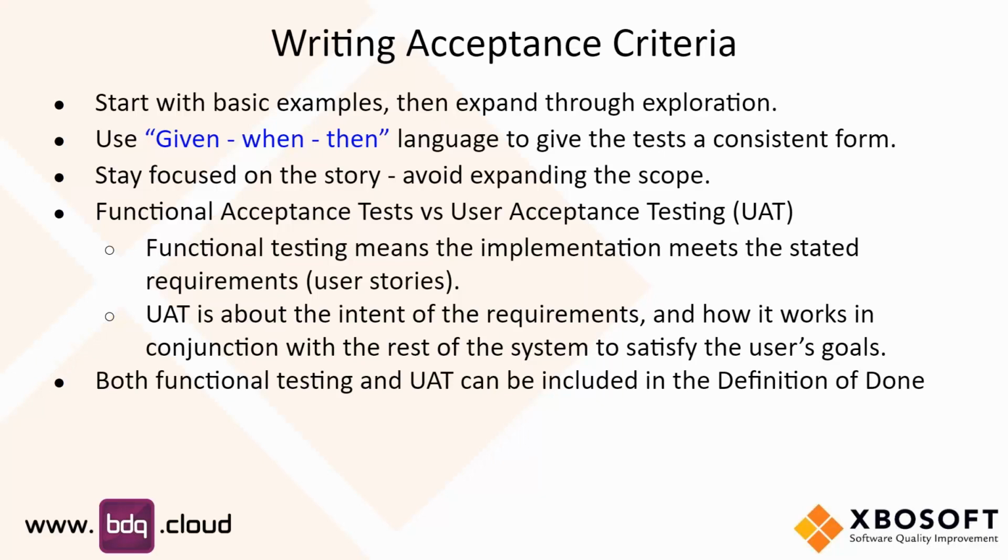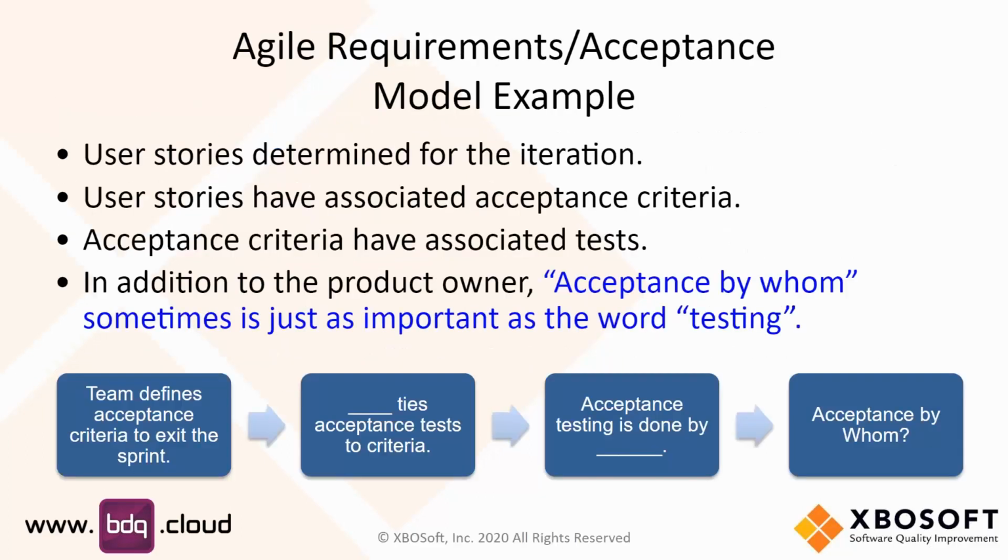And so this would be more like a user acceptance test, which also translates into a more complex user story. So both of those things can be included as user stories and have their own definitions of done. I know I said a lot there. I hope it made sense.